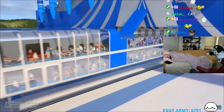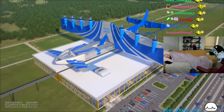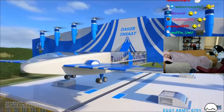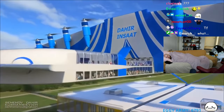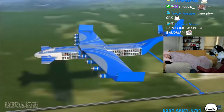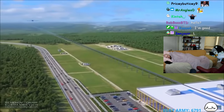A Russian engineer developed the plans to create a flying train with the ability to hold up to 2,000 passengers at once. The benefit about this compared to a plane is that arrival times would be extremely precise. There would be no need to worry about air traffic or waiting in line with other planes to gain clearance to take off from a runway.